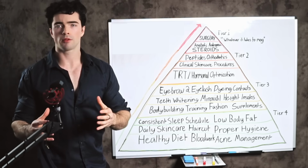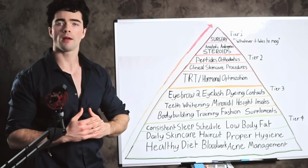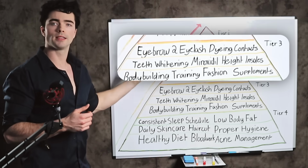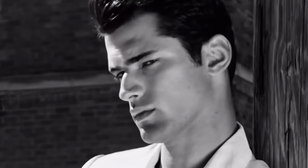Now personally, I believe how far you should go depends on how far you need to go, or how far you should go within the means of where you feel comfortable. This is going to depend a lot on your own personality and also your own genetics. A lot of guys who get to tier 3 won't even need to go to tier 2 because their genetics are already so supporting of their own looks.